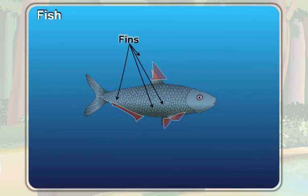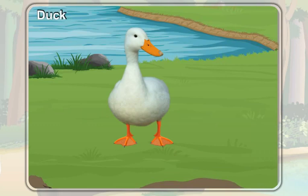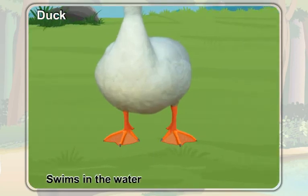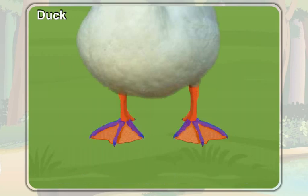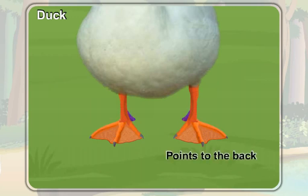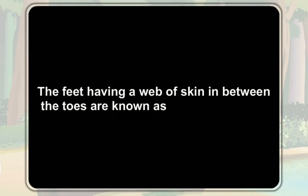A fish has fins to swim in the water. But a duck doesn't have any fins. A duck swims in the water with the help of its feet. A duck has 4 toes on its foot. 3 of its toes point to the front, while 1 of the toes points to the back. The 3 toes pointing towards the front have a web of skin in between them. The feet having a web of skin in between the toes are known as webbed feet.